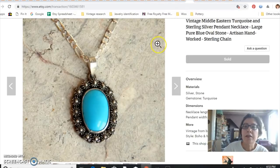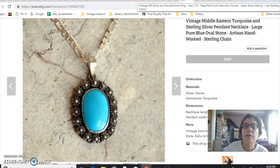And this is Middle Eastern turquoise. This particular design element with the little sunbursts is one way you can tell something is Middle Eastern. Beautiful clear blue piece of turquoise. I paid $10 for that. Pretty sure that was at the flea market, and sold it for $48.